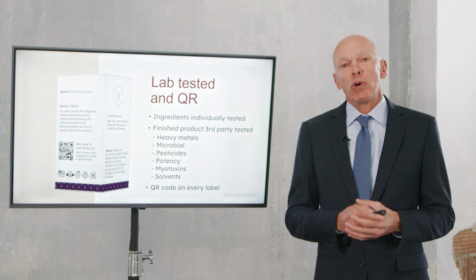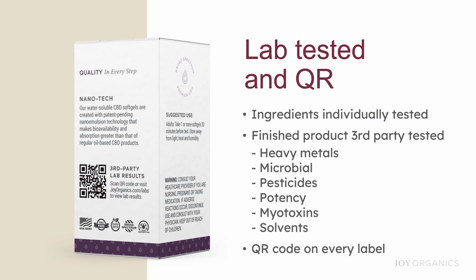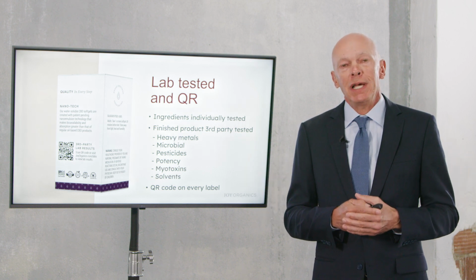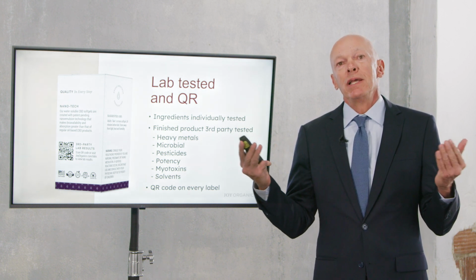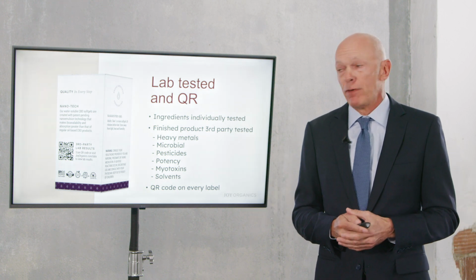The other thing that's important to understand is that every label that we design is going to have a QR code. That QR code, when scanned, is going to take your consumer to a third-party website where they're going to be able to review the lab reports on that product. On that third-party site, there is no mention of Joy Organics. Joy Organics is not on the lab reports, so it's nice, convenient, and easy for you. Unlike all the other private label brands, they're going to give you lab reports, but then you've got to post them on your website. You've got to provide a QR code, just a lot more work. We simplify all of that for all of our partners.